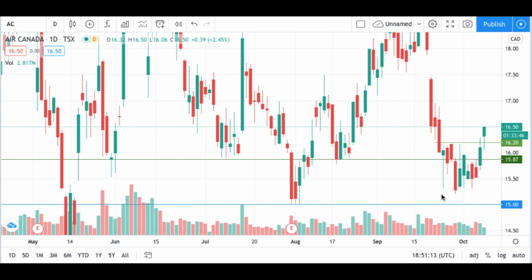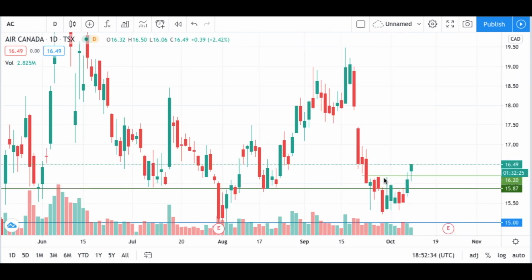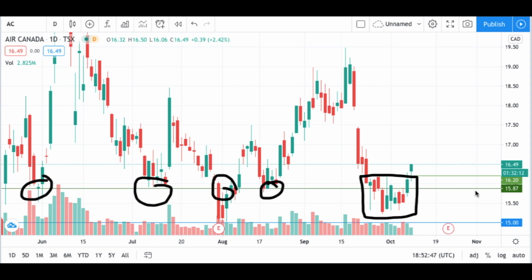Once again, my stop loss will go below here, so about 15.20. This is my stop loss, and my entry point was at 16.20. What I expect to happen is for the market to again reach that $19 in value. So the way I see it, we had this box where the market was struggling to show us where it's going to go. The buyers won again just because the previous sessions showed us that there are so many buyers located at this $15.87, $16 area. The market now took off from there.